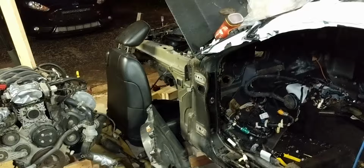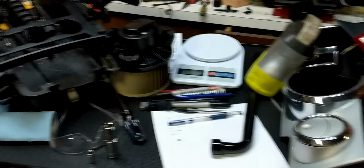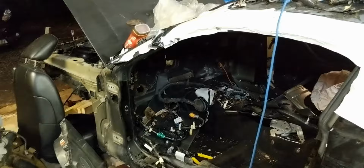Took it out of here. It's all kind of sitting here on the bench, just waiting to get sold. There's an AC compressor. So almost done with this. Probably once I get those last few items out. Like, let's see what I got.